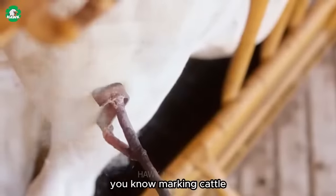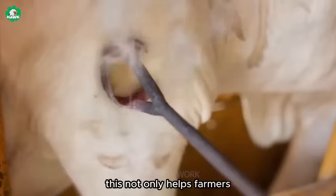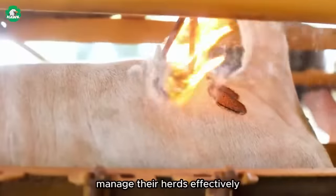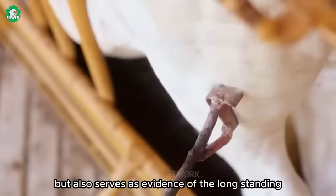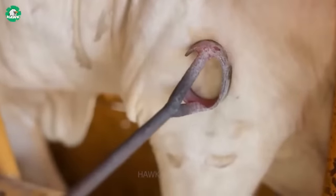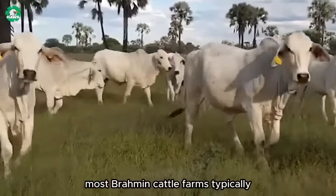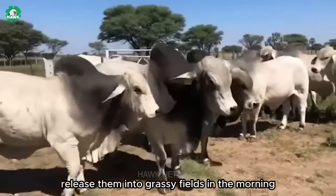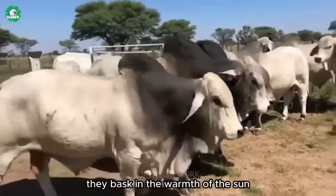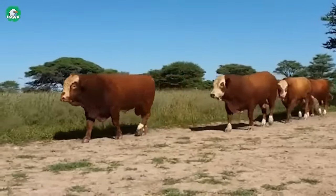You know, marking cattle is an important part of the farming process. This not only helps farmers manage their herds effectively, but also serves as evidence of the long-standing existence of the farm. At Premier Ranch in South Florida, most Brahman cattle farms typically release them into grassy fields in the morning. They bask in the warmth of the sun and freely graze on the grass.